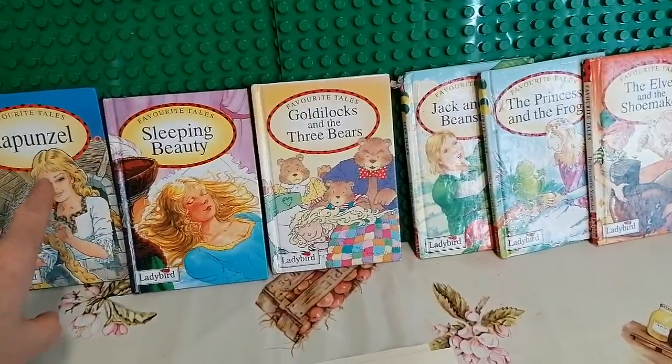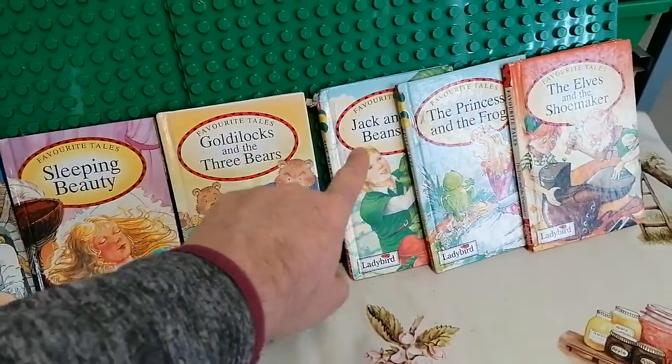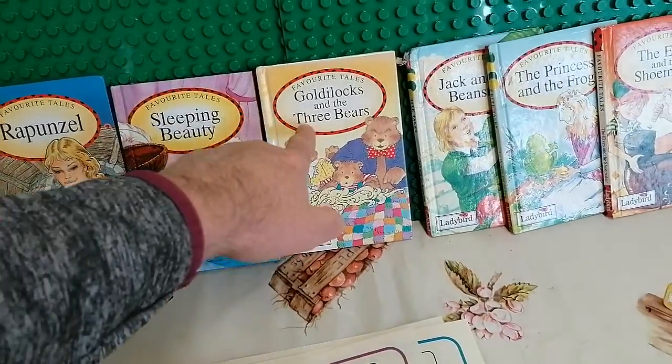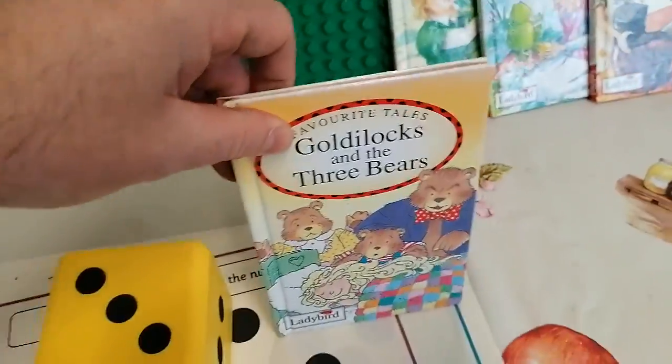Let's count the books one last time. 1, 2, 3, 4, 5, 6. And we rolled the dice, and this was the book we chose to read. Goldilocks and the 3 Bears. I'll read that for you later, okay?